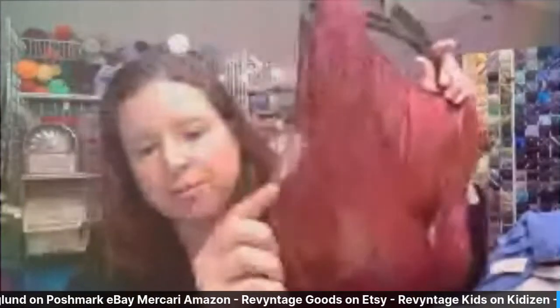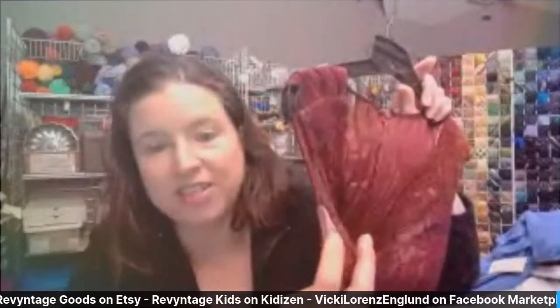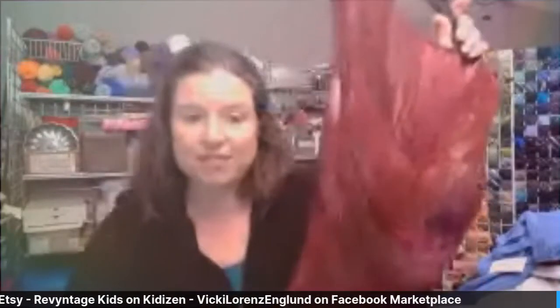It's in both spots right here. It's not too bad. And given that it's just here on the edge and it's not on a black fabric, we should be able to get that out relatively easily. But look at that detail work, it's just amazing. So this is the first of our 25 items that we have here. I'm excited to see what that'll go for.